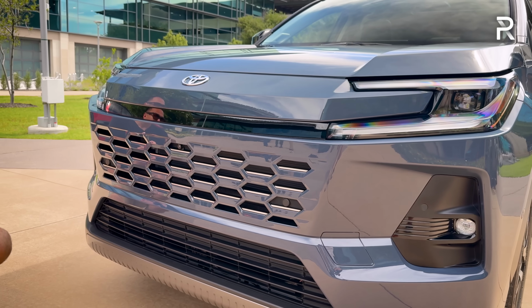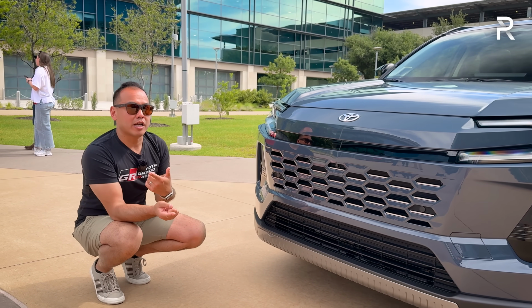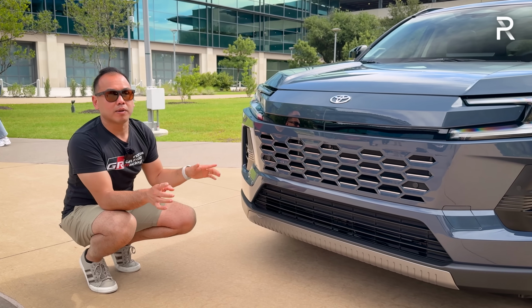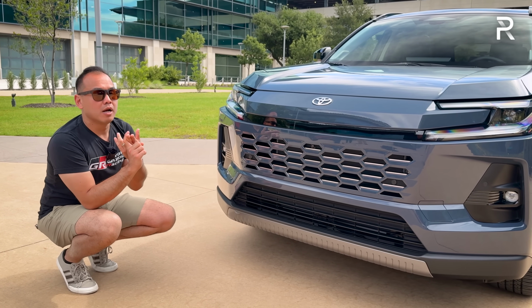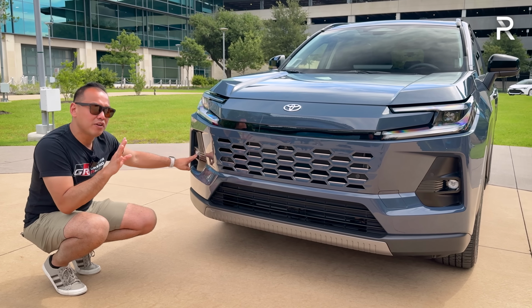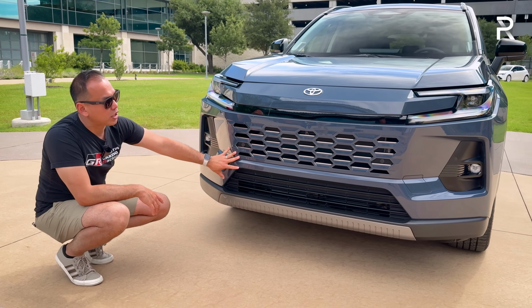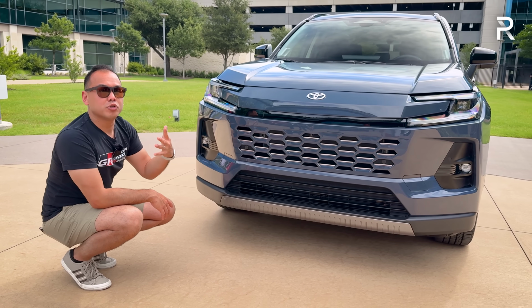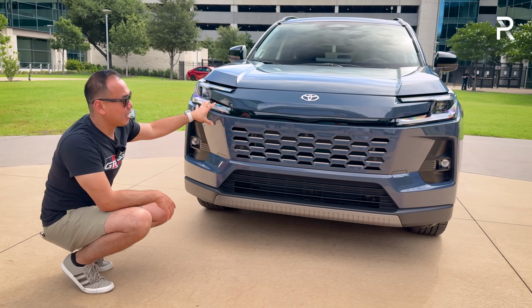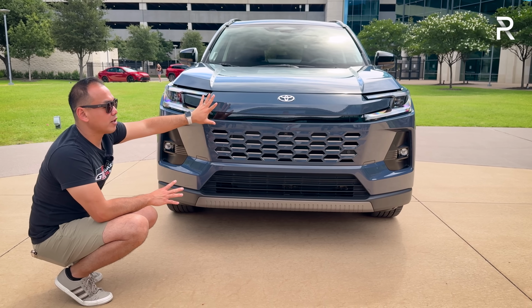But I have to point out, if you're looking for the plug-in hybrid model, you can't get the plug-in hybrid on any of the core versions. It's only available on the Woodland and, of course, the sport-oriented versions of the car. I also really love how there are fog lights available. A lot of manufacturers are getting rid of fog lights, but I like to see that Toyota has kept that here. The front fascia in general, to me, looks pretty similar to some of their new EV models with the hammerhead design headlights and the closed off grille design, but it's also kind of upright, very boxy still.